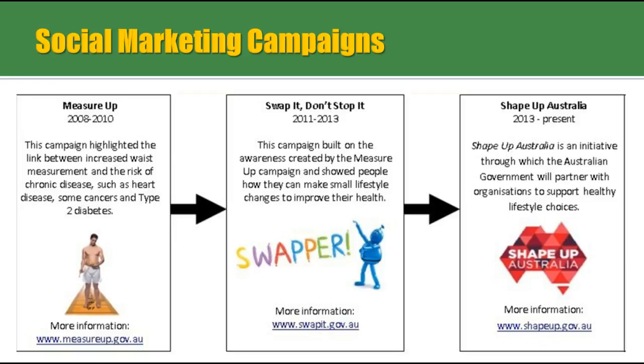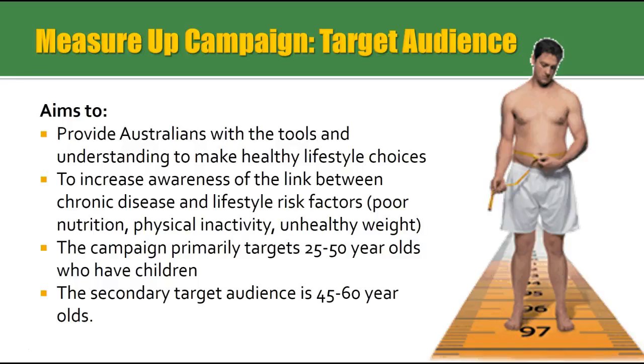So the other ones that we've included are the Measure Up, which I'll go back into in a minute, the Swap It, Don't Stop It, and Shape Up Australia. So some of these you may have heard about, some of them you may not have. I remember seeing the Measure Up advert on the TV, which some of you may have seen as well.